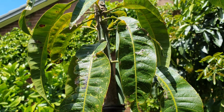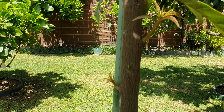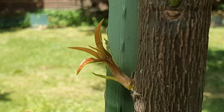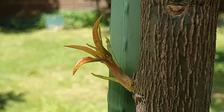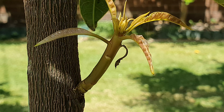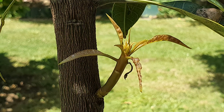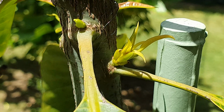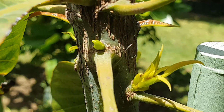So now that we lost 3 months, thanks to Melbourne's lousy spring, the tree is moving, but it didn't die. The good news is the tree didn't die. It decided to wake up in summer or at the very end of spring. And there's more new growth up here at the top, and more coming.